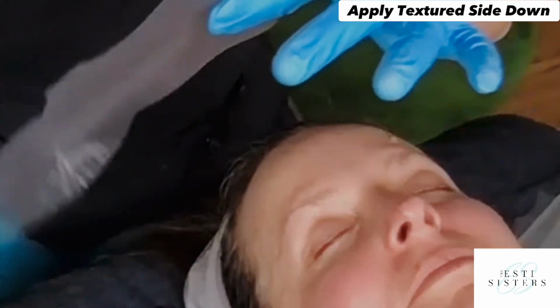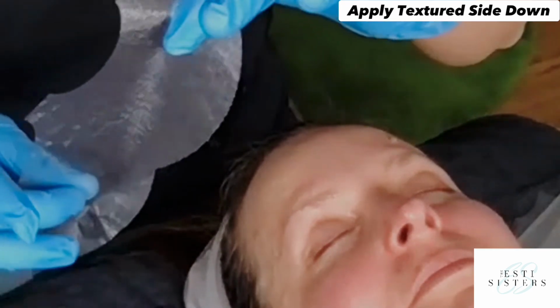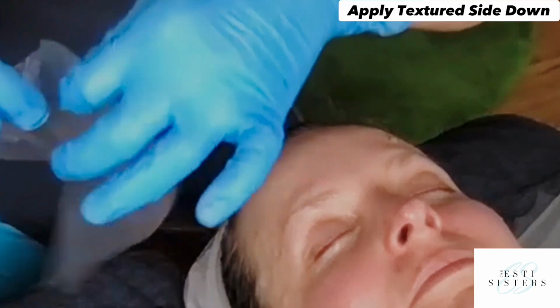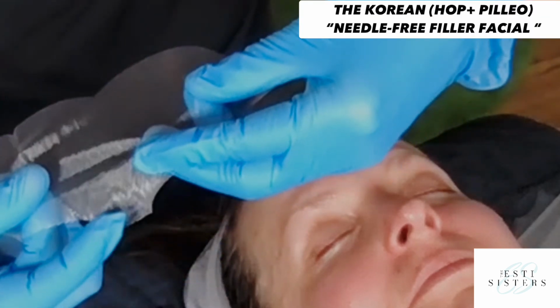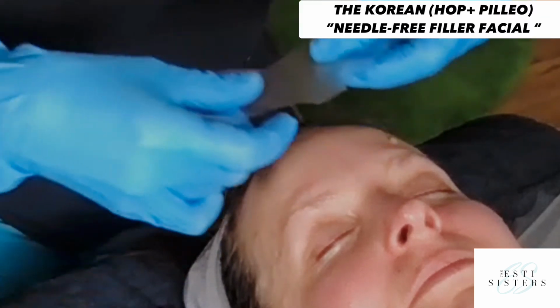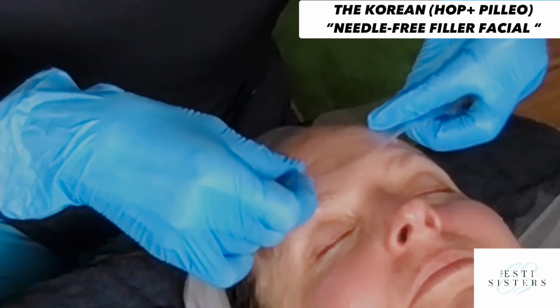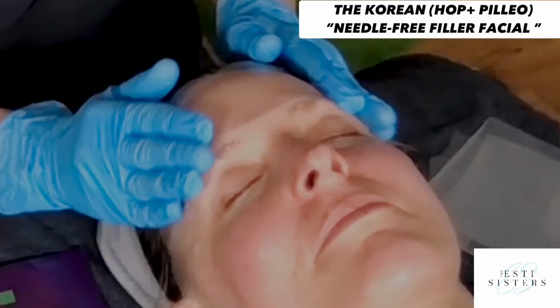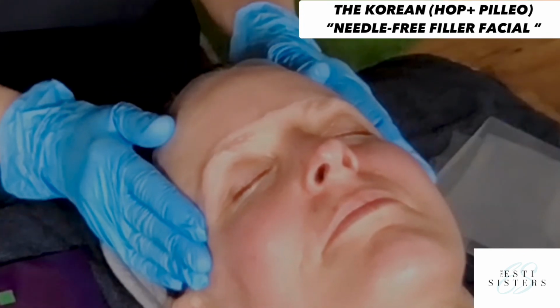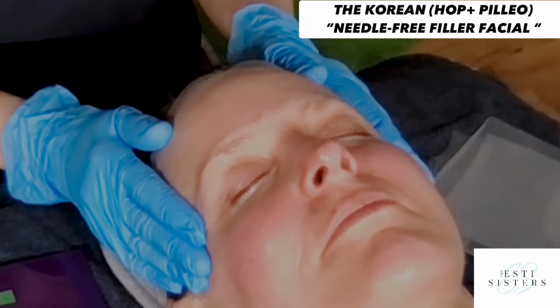But usually, if you feel like it's difficult to tell whether it's a textured side or non-textured side at this point in the treatment, I would remove the gloves. So I'm going to be putting textured side down. I'm going to start with this little portion here that's going to go right in the 11 lines. I'm going to start there, hold taut, and then spread out, and again pull taut, and hold down for about 10 seconds.